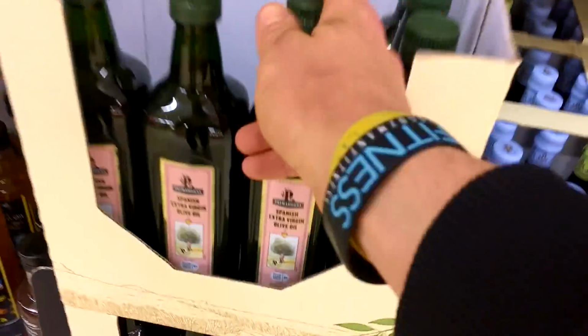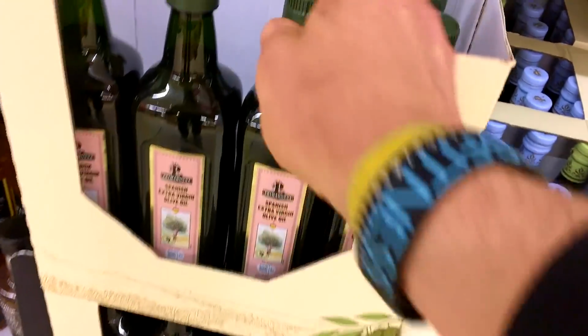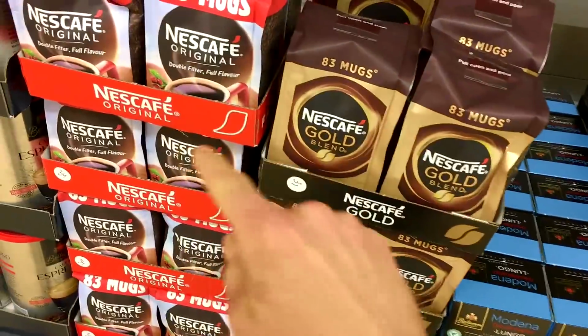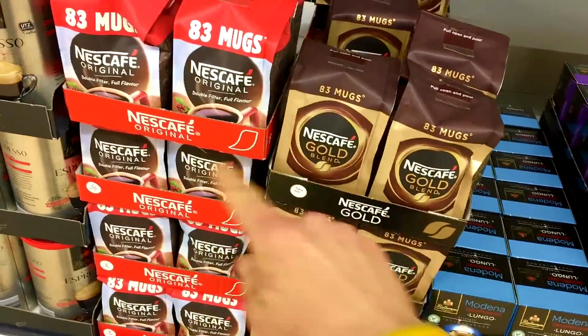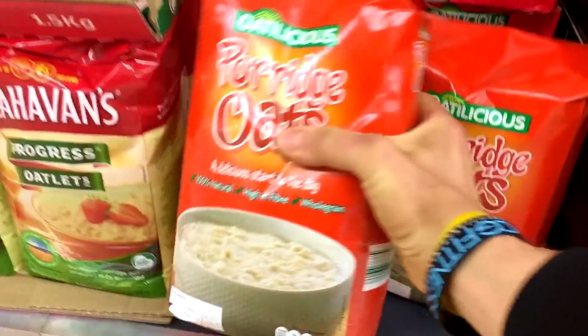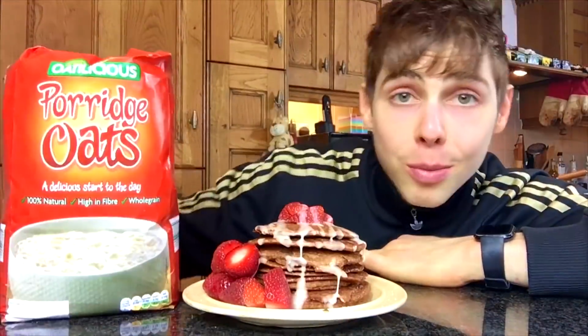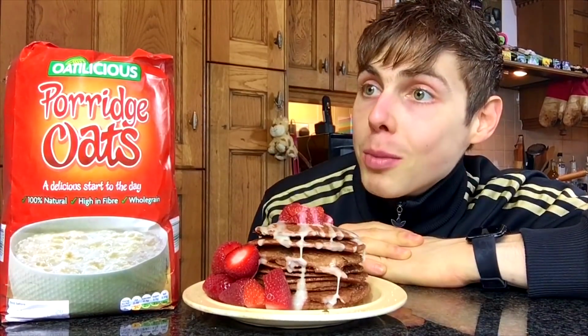Throw in a nice tablespoon of nut butter, so cashew, almond, peanut butter or even any jam into the mix. A super easy way would be to cook them in full fat regular olive oil. You could even throw in some coffee to the mix and turn them into proper pre-workout protein pancakes. Or if you're really struggling to add calories, you can simply add some more oats to your mix to add more carbs.